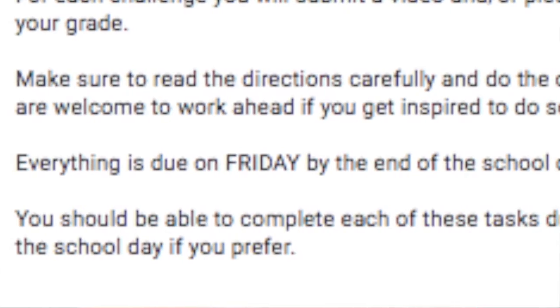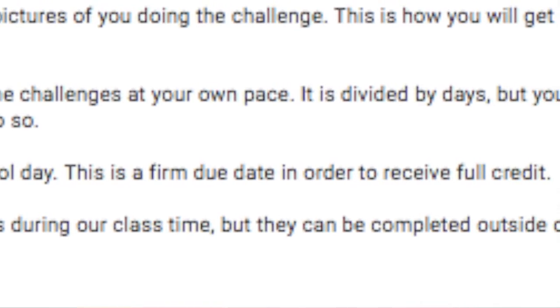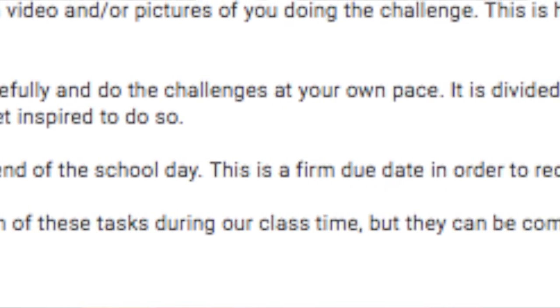Everything is due on Friday at the end of the school day. You will not be able to turn things in late for this week. This is a firm due date in order to receive full credit. You should be able to complete each of these tasks during our class time, but they can be completed outside of school, outside of the school day, if you prefer.